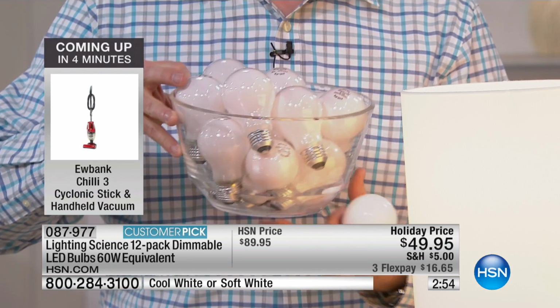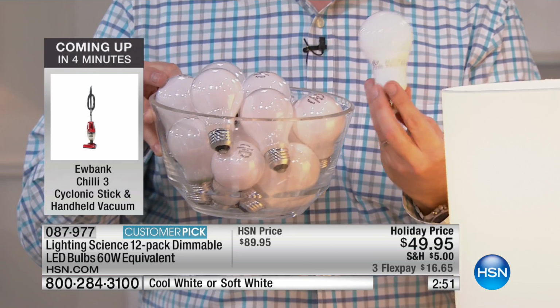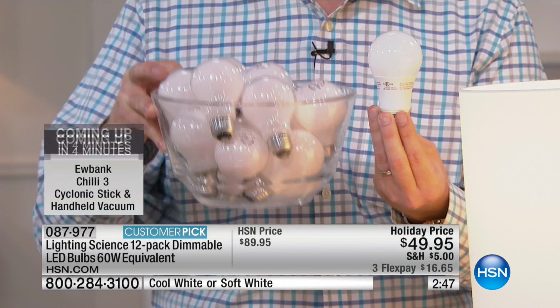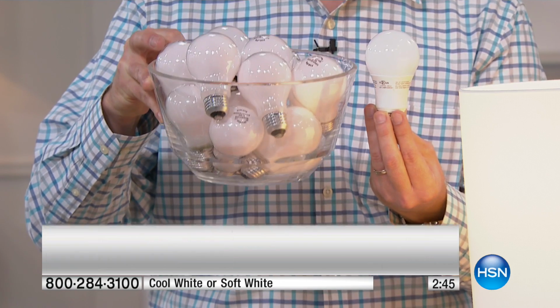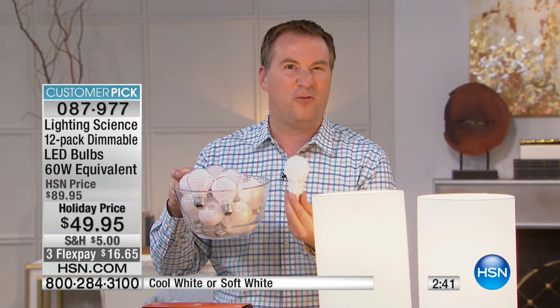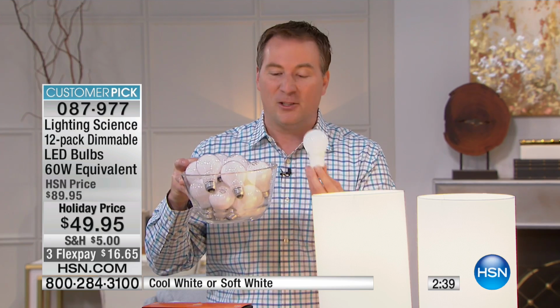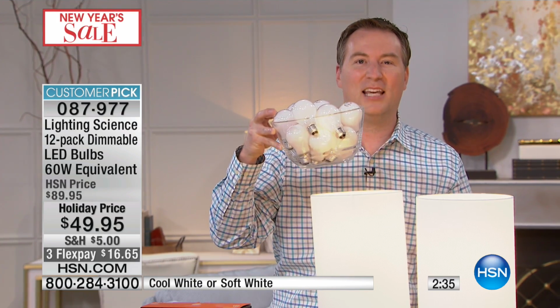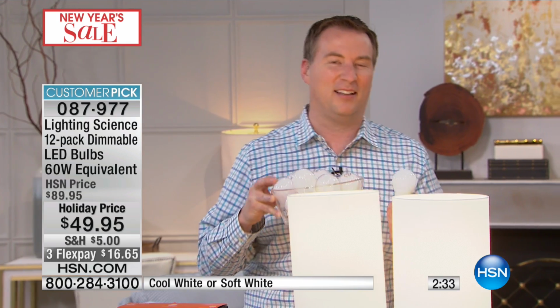Now, this is a bowl of 13 light bulbs. This is one light bulb. The lifetime of this one light bulb you're replacing today is going to replace 13 light bulbs. That's $13, where this one light bulb today is going to cost you $4 and change. That's it. So not only is it going to last longer, it's going to save you on energy costs, but you don't have to constantly keep going to the store because you have that brand new LED technology.